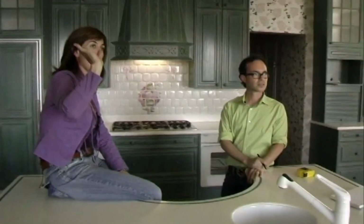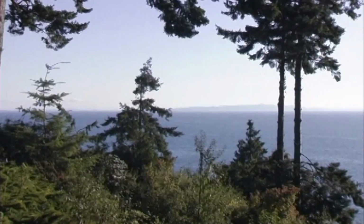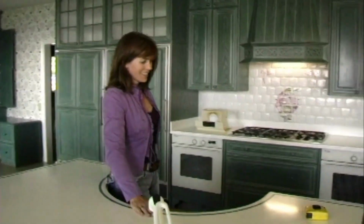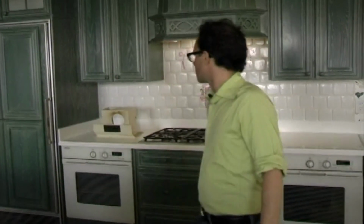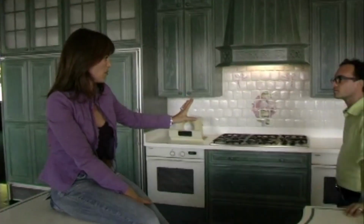So we have an incredibly spectacular view. We've got mountains, we've got the ocean. This is gorgeous. It feels dim in here. I mean, the house is incredibly bright, but it feels dim. And I don't really understand what this is all about. And for a house this size, I think the cooking space seems kind of small.